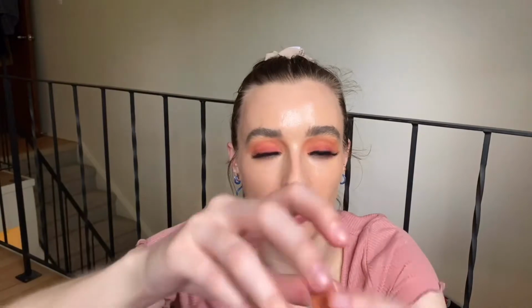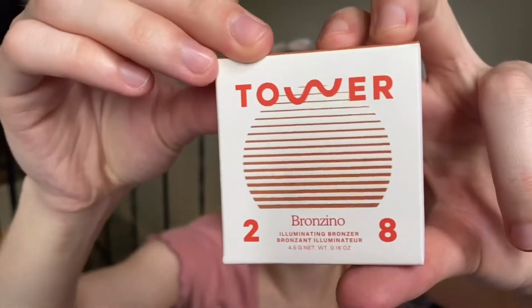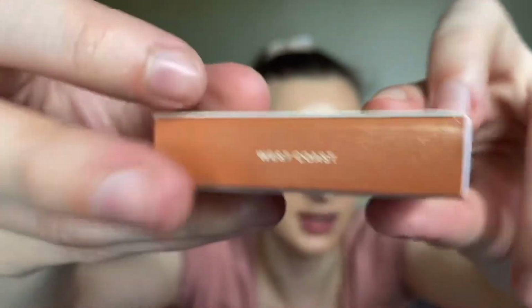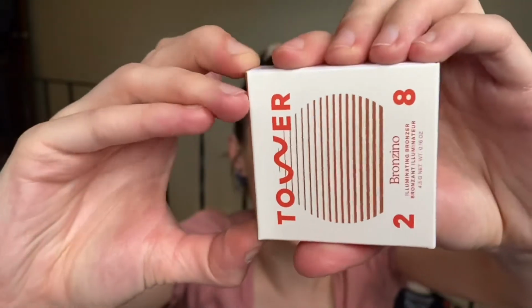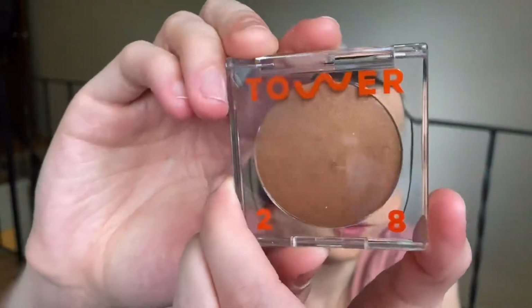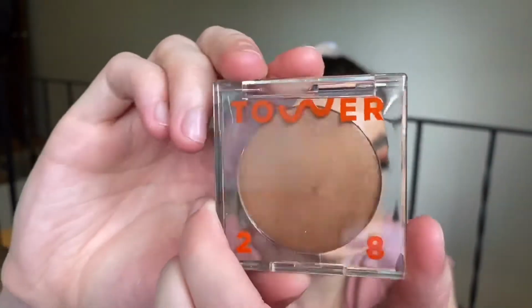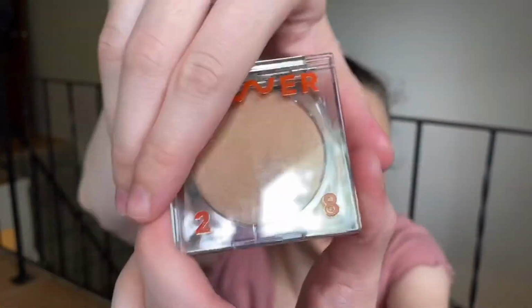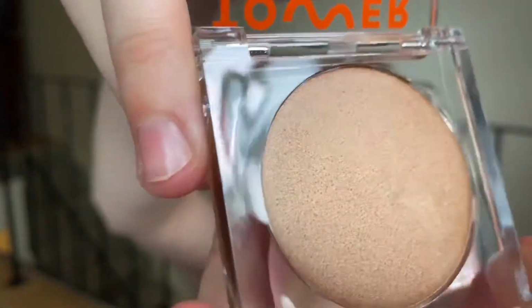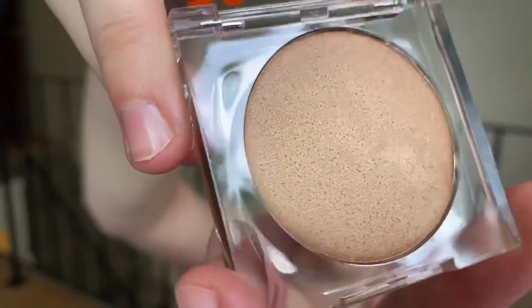So first I'm going to go in with their Bronzino, and I got the shade West Coast. I love their packaging. Like, how cute is this? I just love how it's clear so you can see what it is. So this is what the bronzer looks like. It's got some beautiful shimmer to it, so I'm excited to swatch it.